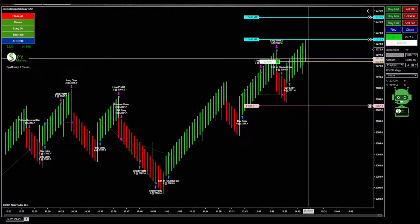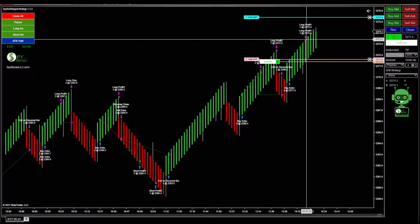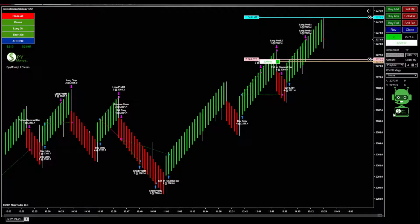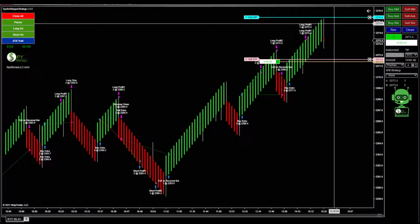But then again, sometimes you're better off just letting the bot run its course. We took that first profit target, and if we'd moved it up, we'd have made more money on this one. So the first profit target would have been right up here where we had it.